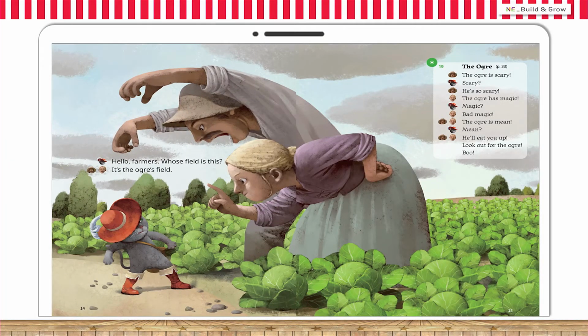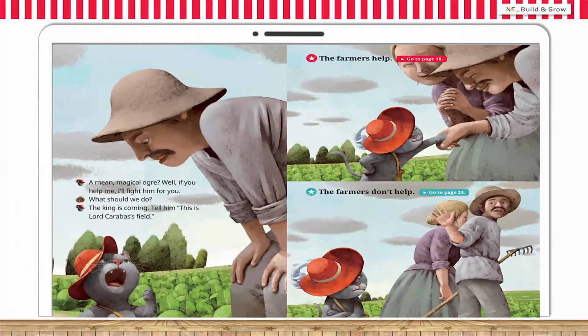A number of sing-along songs are also found throughout the story. And, as already mentioned, each story contains 2 possible endings for students to choose from.